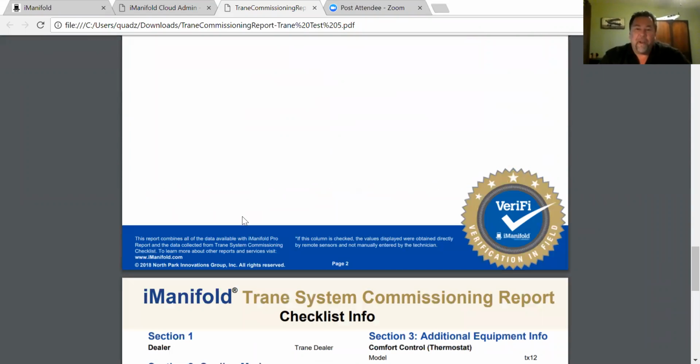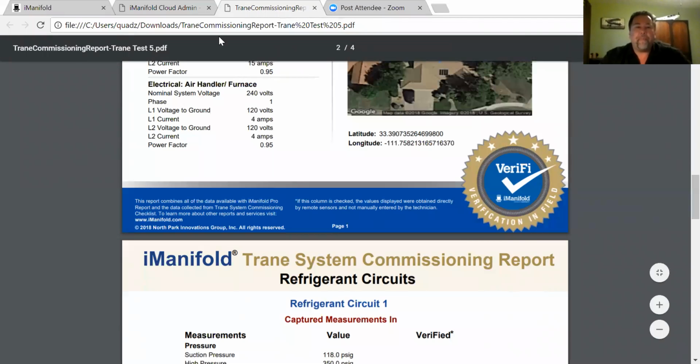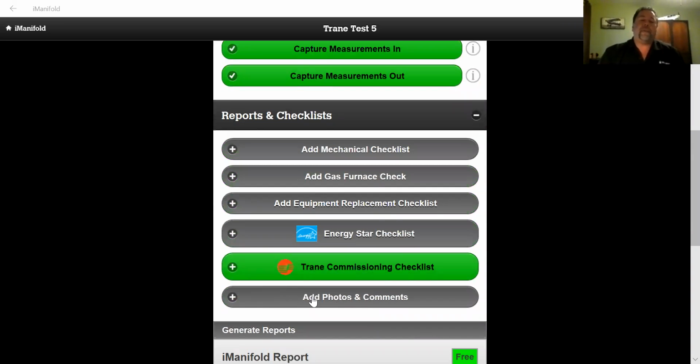Now, as Jason brought up about photos, what we can do here on photos is, let me get this out of the way here. We'll go back into our iManifold. Do you have my iManifold screen now? Not yet. I'm still showing the report. One second. I have you. There we go. Yep. So now back into this report here, we can add photos and comments.